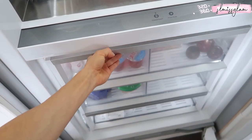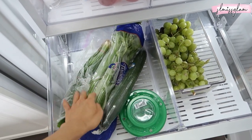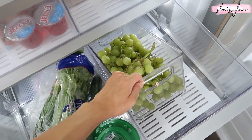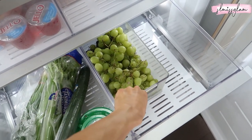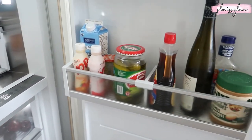Beep, beep, beep. My fridge is telling me it's been too long. Down here, we have some celery, cucumber, more tomatoes, grapes, which I do like. I have to get more of these because I didn't buy enough. So once I do, then I'll do like a full fridge tour. But I just wanted to show you that.